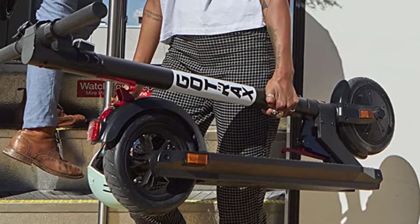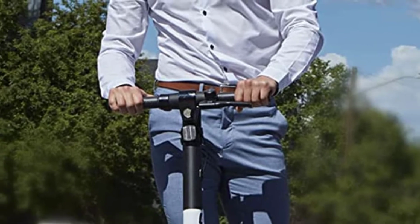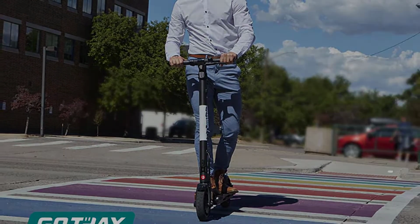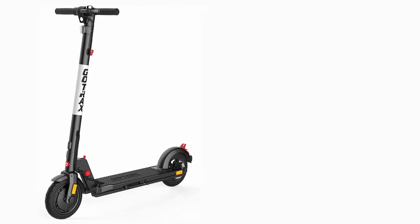But it is these minor gripes that set the XR Elite back. None of them alone are deal breakers, but together they make it clear how this scooter is able to offer so much horsepower at this price range. If I could change one thing about it, I would definitely opt for more comfortable handlebars.